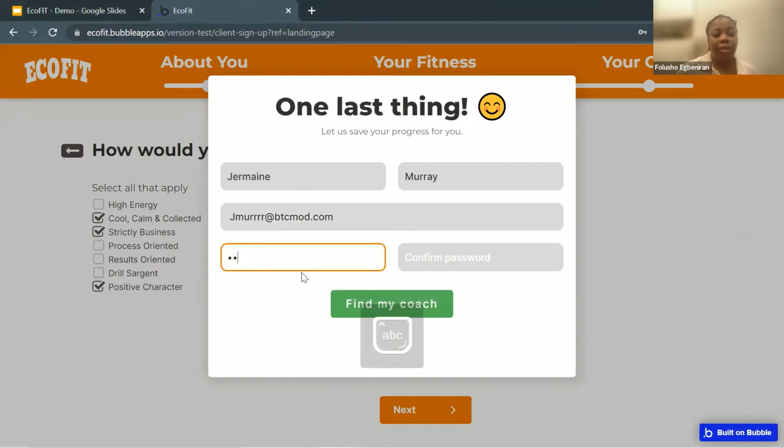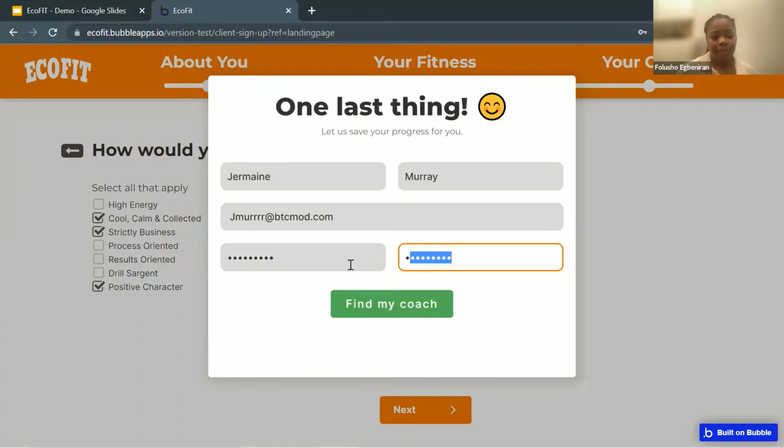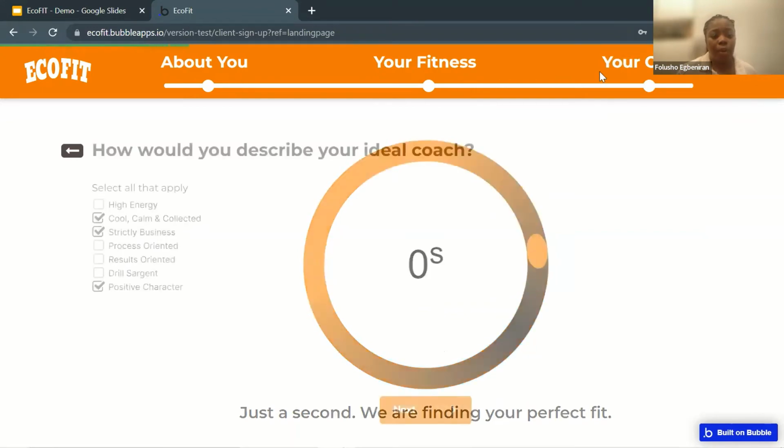So basically, after I do this process, it will say success, your account has been created, and find my coach. So as you can see here, we have a password criteria. If you do have 2 different passwords, then it comes up as an error like invalid. And then it takes 10 seconds while it's finding me my perfect coach based off my answers.